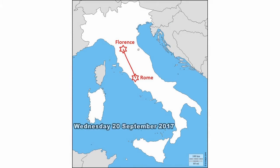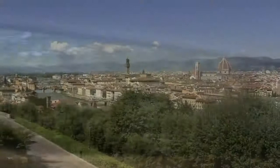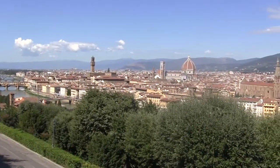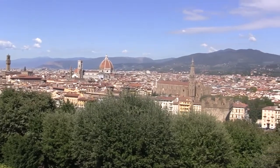On Wednesday, we headed north to Florence, and we left Rome early so that we could arrive at the lookout above Florence in time for an early lunch, before we went for a walk through the old city.